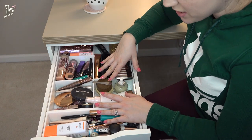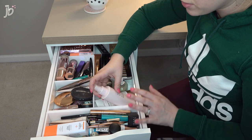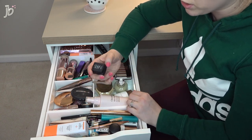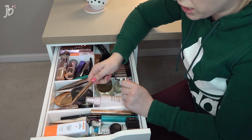So obviously this needs to be dealt with. Again, I think I'm gonna take everything out of the drawer and put most of it back where it goes. There are a few things that I always keep in here, like the pencil sharpener. Certain things that I know, like this is the liquid liner I'm using right now.